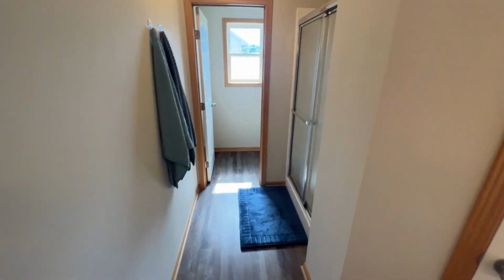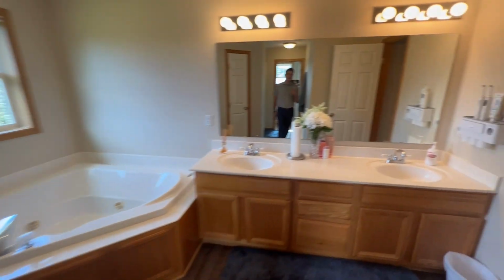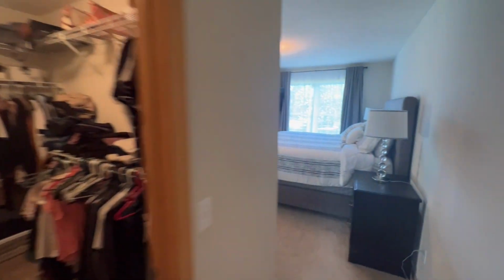And then this walks down towards our shower. Nice standing shower there, a nice shower head. Good amount of space with some shower niches on each side. And then our toilet is going to be tucked back here. So that covers the master.